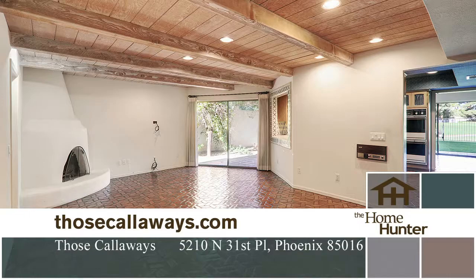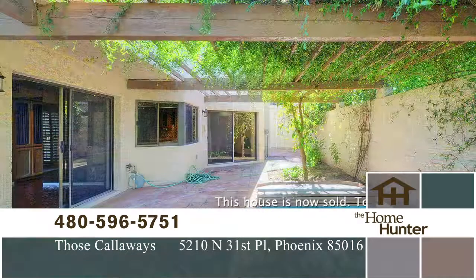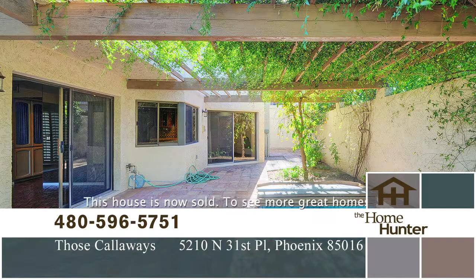And then they have a bonus den with built-ins, and then the yard with the ramadas, the shade tree, the mature landscaping, and the cozy spa. So all of this, sitting on the golf course, it is a must. For only $699,000. Wow. So that is like a steal in that area. It so is. People obviously need to go check it out. They absolutely do. Thanks for joining me.